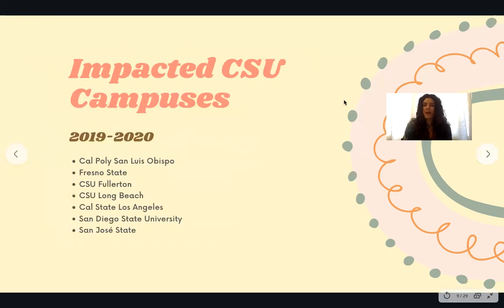Moving forward, impaction at the CSU campuses. So this is a list of the 2019-2020 CSU impacted campuses. This includes Cal Poly San Luis Obispo, Fresno State, CSU Fullerton, CSU Long Beach, Cal State LA, San Diego State University, and San Jose State.